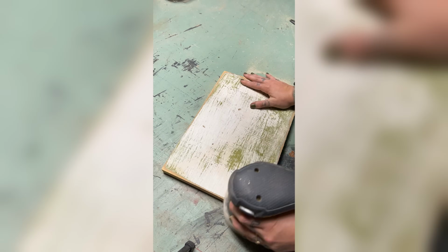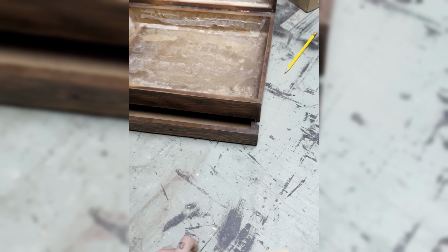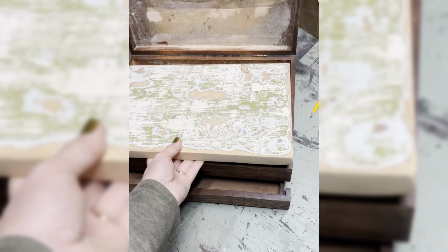Once again, just like my kitchen shelves, I opted not to sand it down completely. I wanted to keep some of the paint colors. I love the fact that the kitchen has been so many paint colors over the years, so I like the idea of keeping some of those visible. I sanded that down and cut it to size so that it fit directly in the box.